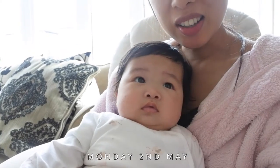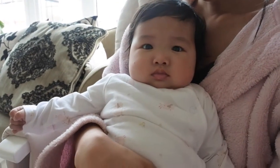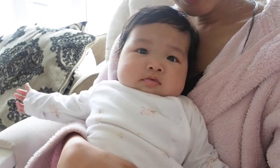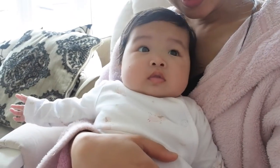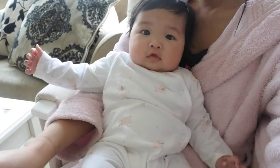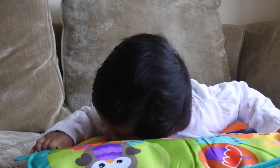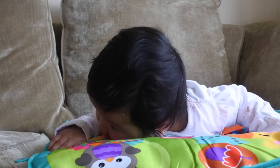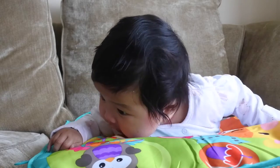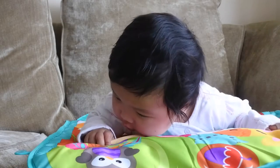Morning, everyone. It's bank holiday Monday today, so everyone's off. And today is Chloe's 3 months. Yay! She's 3 months old today. Look how big she is. What do you see? Chloe, look at mummy. Oh, good girl. Ooh, strong neck.